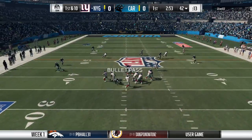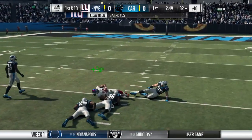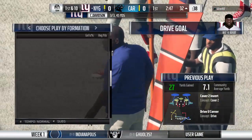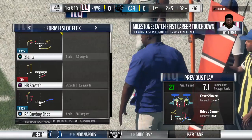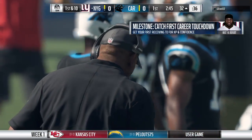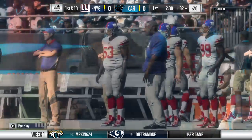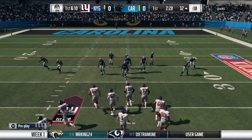They'll look to throw here on first down. It's grabbed over the middle by White, and he takes this one down all the way near the 30. A very solid gain of 27. So after that big gain, let's see what else the offense has up its sleeve.